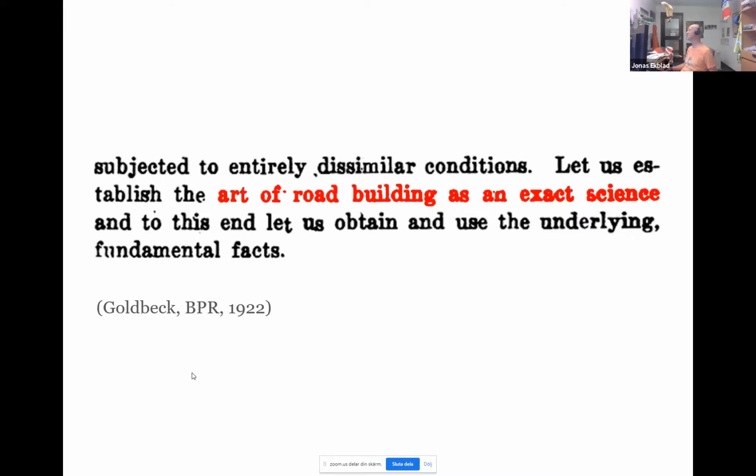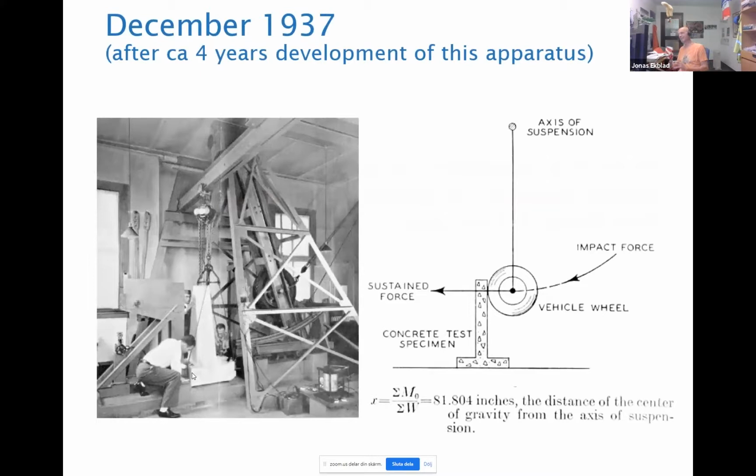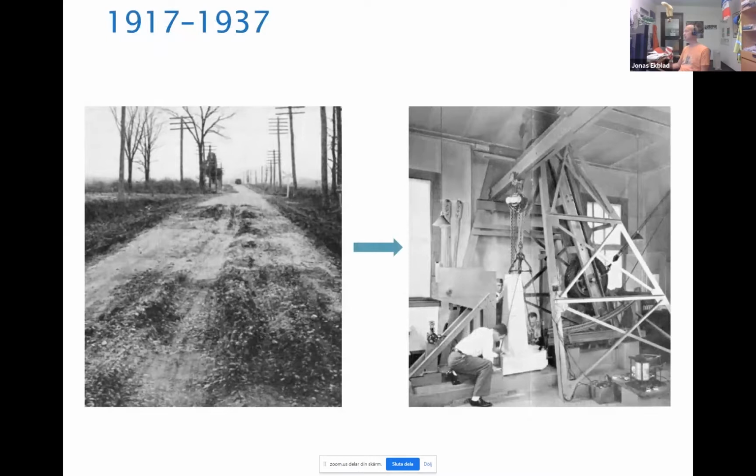And in that perspective, the public roads authorities in the United States made so much effort. And then 20 years later, they ended up with this contraption, a really strange thing, with an extreme precision, 1/1000th of an inch. That's pretty much nothing. That's how much I decrease in length during a day, during 1 minute, roughly. So going from these bad roads and still being within the laboratory 20 years later, this is not how we want to do it. We want to test on roads.